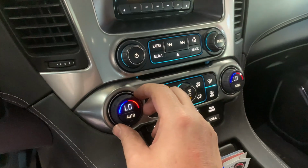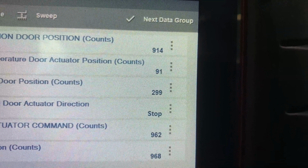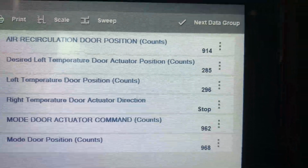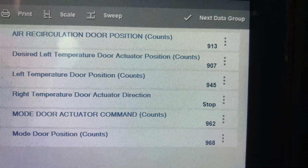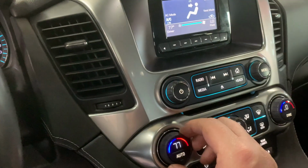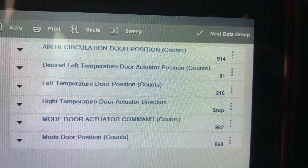And as I manipulate the temperature control for the driver's side, it does all kinds of funny things that don't agree with each other. You can make it move, it will move. It's not moving right now. There we go. Our desired changed. Okay, so there's some different numbers. If we rotate it back to full cold here, that's how it acts.